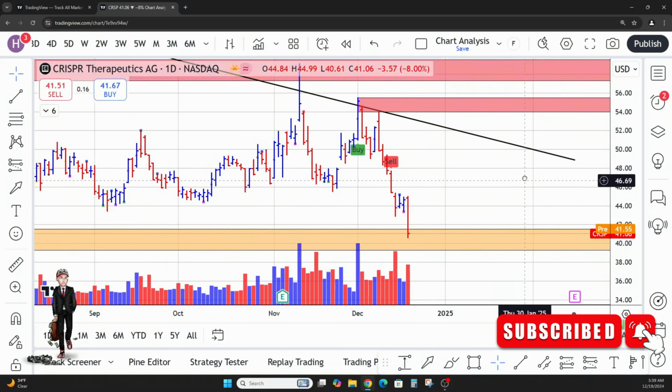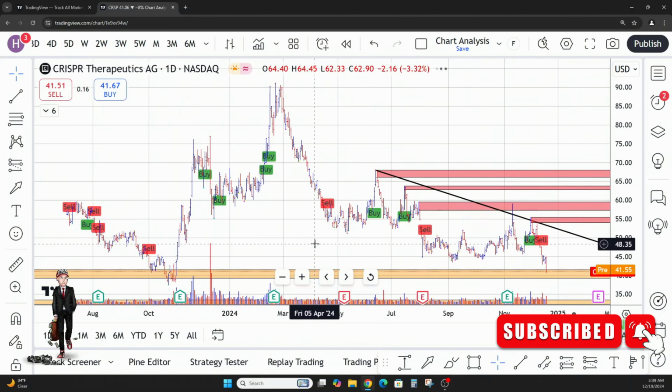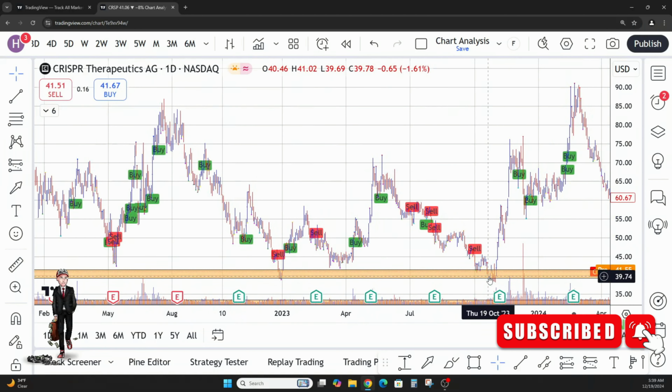Let me zoom this in a little bit tighter. You guys can see that we're now at another pocket. Let's see what the last time this market was here. The last time Crispr was trading at this pocket was back in October 2023. So well over a year ago. We come full circle, trading right back in the low 40s in Crispr.